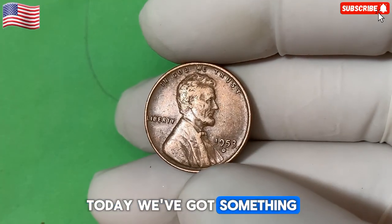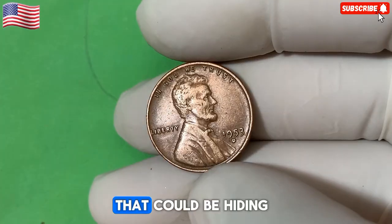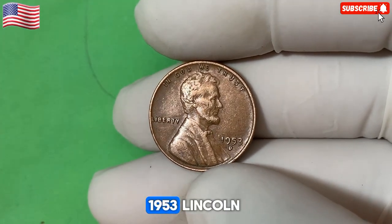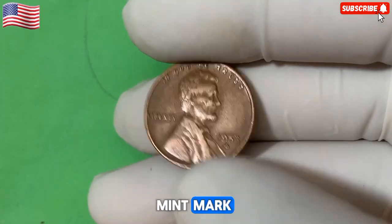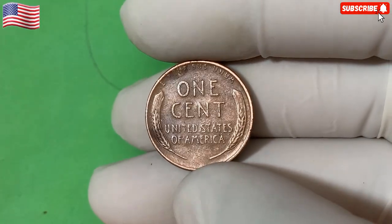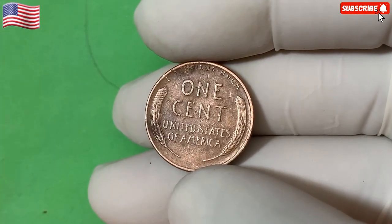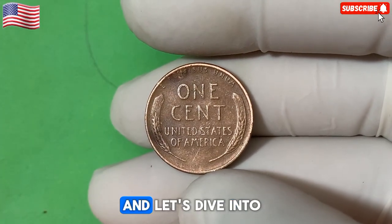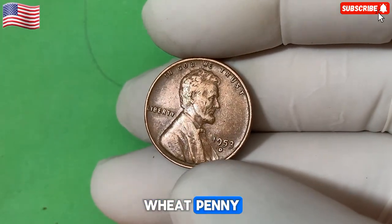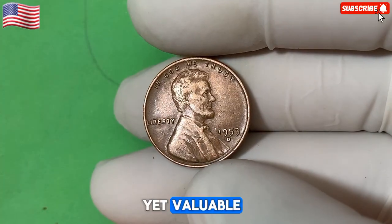Today, we've got something really exciting to discuss, one of those seemingly ordinary coins that could be hiding a fortune. I'm talking about the 1953 Lincoln wheat penny with a mint mark. This little copper coin might look simple at first glance, but with a closer look, you'll see why it's worth so much more than just 1 cent. So grab your magnifying glass and let's dive into the fascinating world of the 1953 Lincoln wheat penny, where history, rarity, and value all come together in a small yet valuable package.